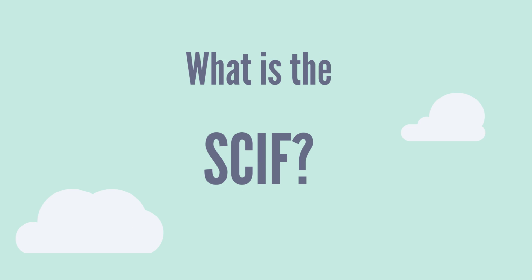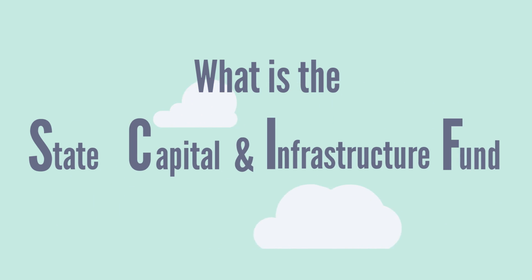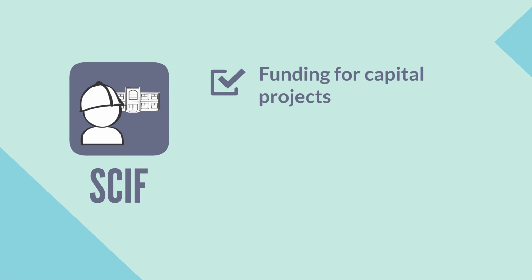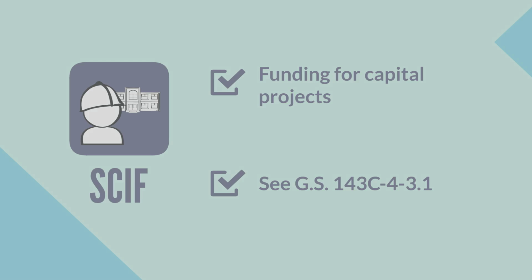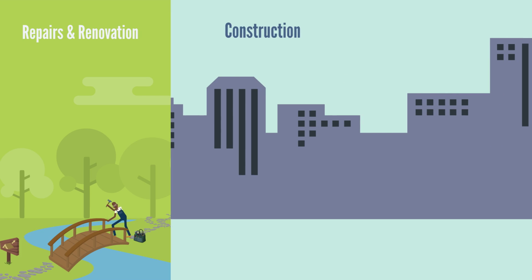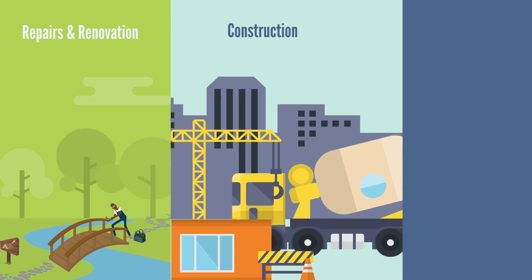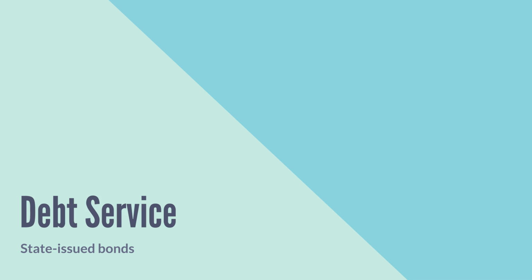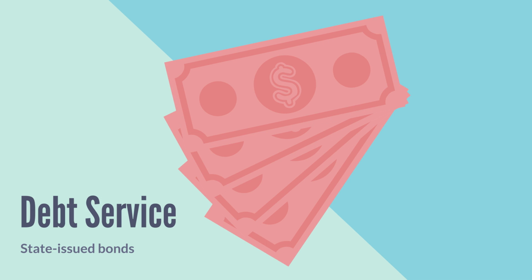What is the SCIF? The SCIF is the State Capital and Infrastructure Fund. Funds from the SCIF are used by the state to pay for large capital projects. These include things like repairs and renovations of existing state properties, state construction projects, broadband infrastructure, and legislatively directed grants for local capital improvement projects. Funds from the SCIF are also used for debt service, paying obligations for state-issued bonds.